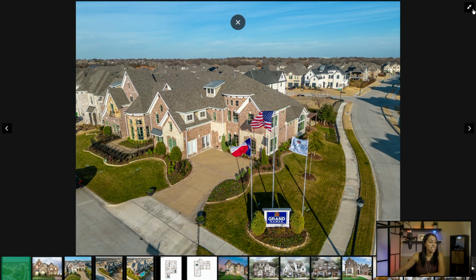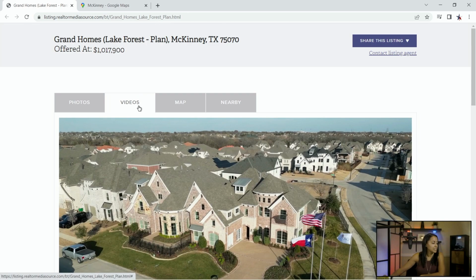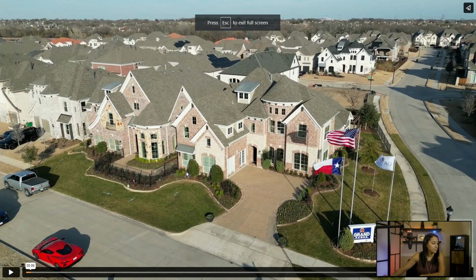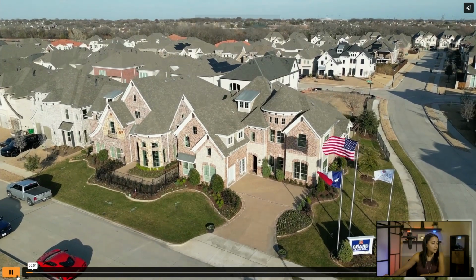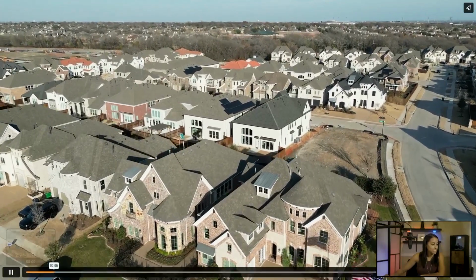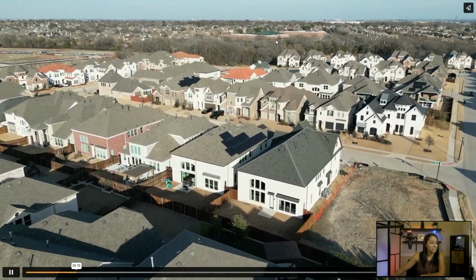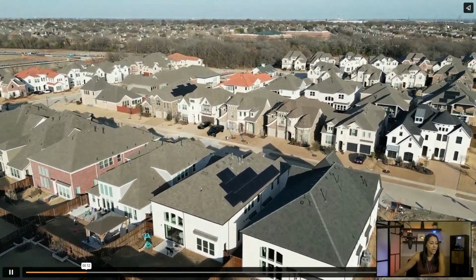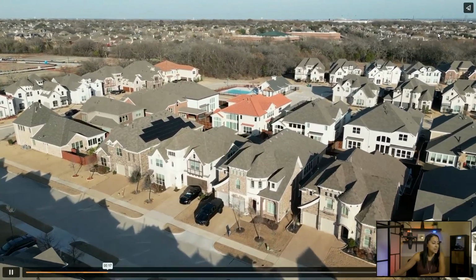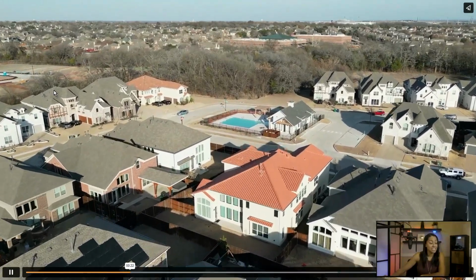Now let's go ahead and take a look at the video we have here. This is the grand home again. Some nice aerial shots of this. Look at the community. You can see it's all built up. If you look back here, you can see a school. The freeway is right over here, so there's definitely easy access for you. This neighborhood is almost finished in this phase. Over here, they begin in the next phase, so it's really cool.